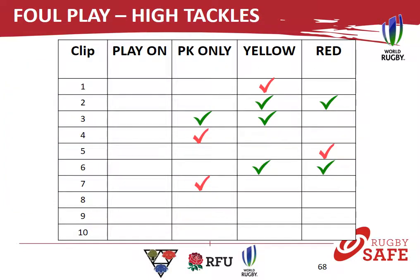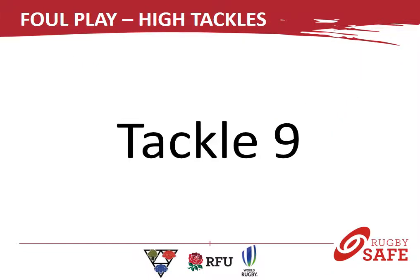So our jury in the room at the time when we asked this came out unequivocally and said that was a red card. And I think that's absolutely the right decision there. So here's tackle number 9.